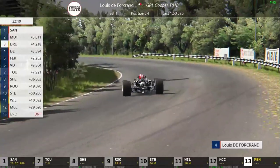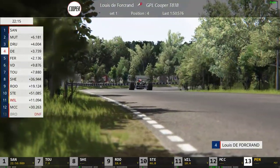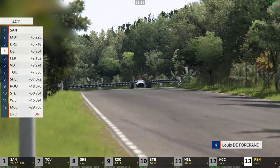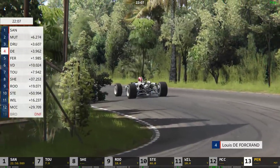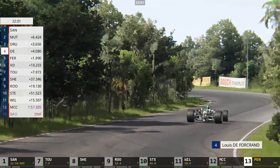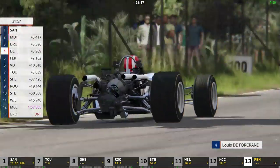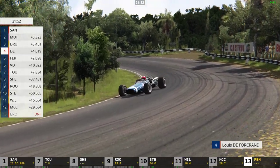Meanwhile, here is Louis de Foucault, making his debut in the SimRacingOnline series. I'm not sure though if he's allowed to be, because of course he is not on the entry list, and that may cause some issues later on with the championship standings or whatever. I'm sure it's going to be sorted out. I hope it will be anyway. But yeah, whatever the case, it's a little bit confusing.